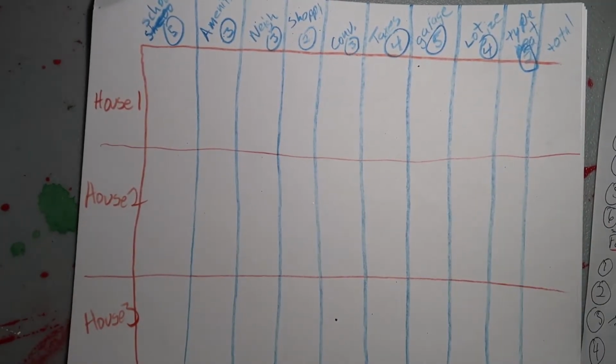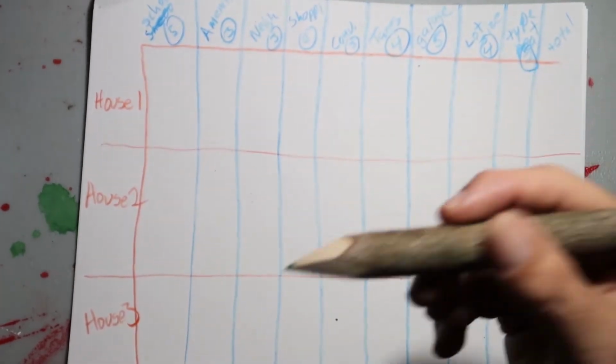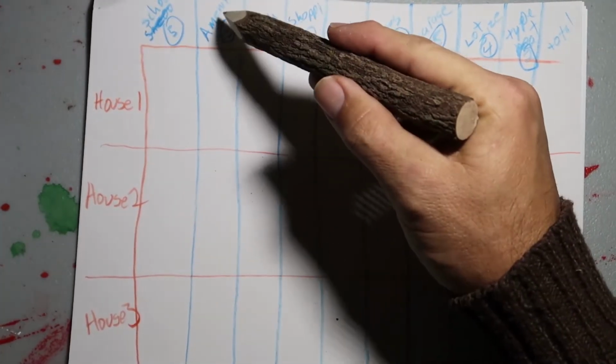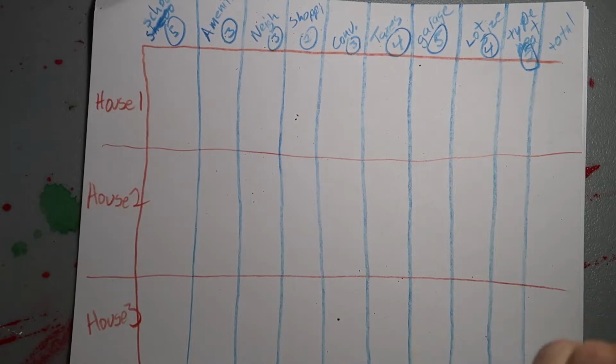Okay, so I filled all that out. I didn't get them all in just because I ran out of space, but for demonstration purposes, I think you'll get it. So let's say there's 3 houses that we're looking at. Now what you're going to do is look at each one of these categories and score how that house does in that particular category.